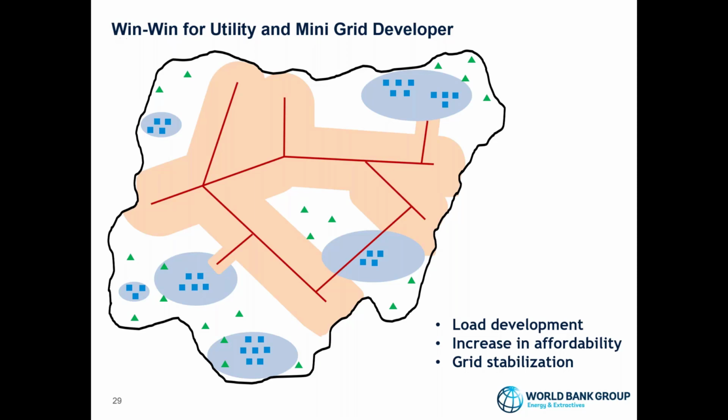possibility to interconnect them. At the same time, mini grids, because of the need to be viable and the need to develop productive load, help with the development of load and affordability for once the main grid arrives. So in that sense, it becomes a much more viable proposition for the national utilities compared to going into a rural area where none of this has been done before.